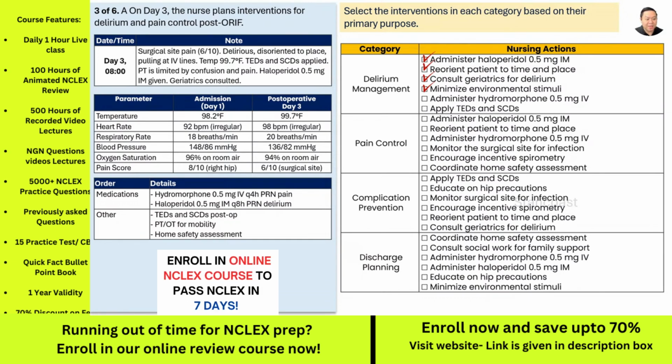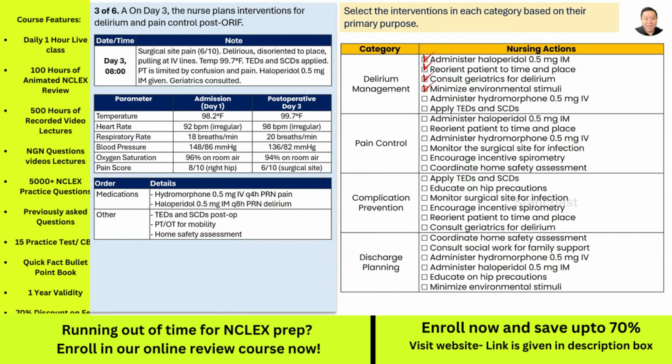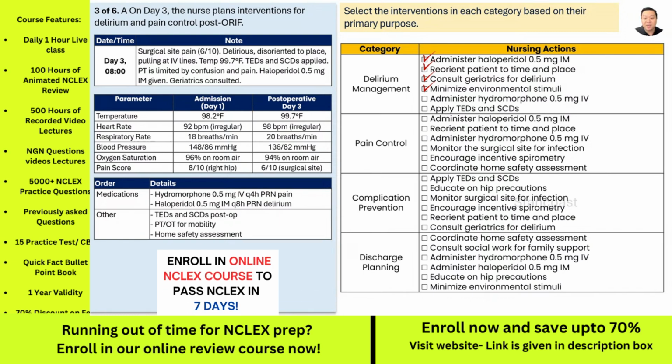Now let's go into the pain control category. Before we do that, there's actually applying TEDs and SCDs. Why do you think that this is incorrect for that category? Well, these are effective strategies for DVT prevention, but these do not treat delirium. Okay, these two, TEDs and SCDs, would not calm the patient. They would not improve the orientation, or reduce the agitation.